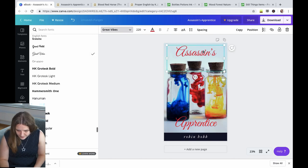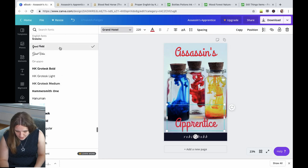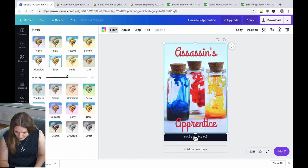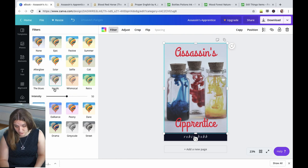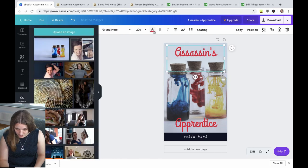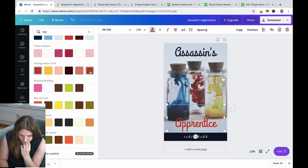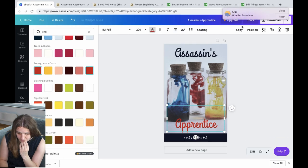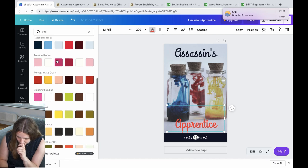What about Grand Hotel? Ooh, Grand Hotel's pretty good. This is so bad. All right, now let's put a filter on it. Yes, I'm down for that. What about Nordic? Nordic is also kind of great, to be honest. And maybe we could even change the color. So let's just check this is turned off. It wasn't. Secret Romance sounds correct, but no. Let's just go with Pomegranate Crush.